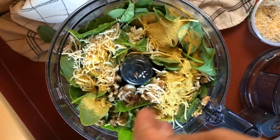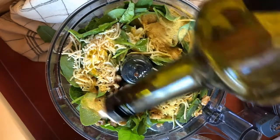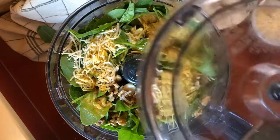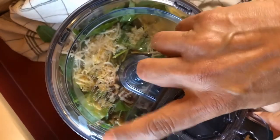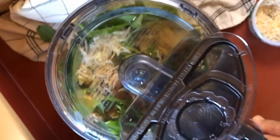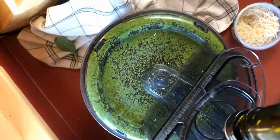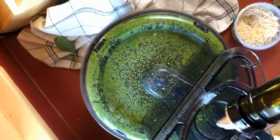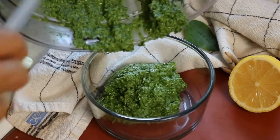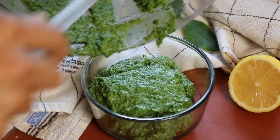I also added a little pinch of salt, and you could also add some red chili flakes here, but I forgot to do that this time. And of course, we're going to add a little bit of olive oil. Then I'm just blending that up in my food processor. And sometimes the mixture tends to be a little bit dry and doesn't move around properly. So what you can do is just add a little more olive oil while it's blending, and that will give you a really nice texture. Doesn't that look gorgeous? It is delicious.